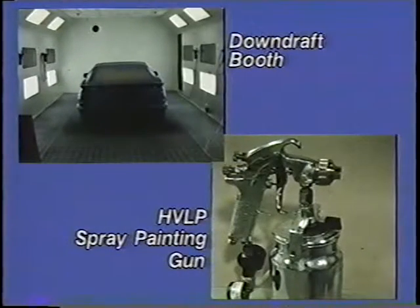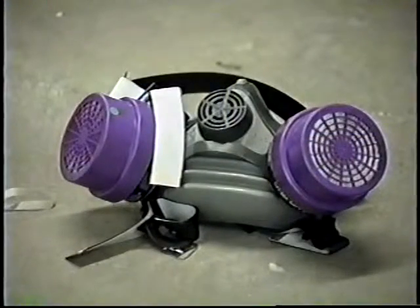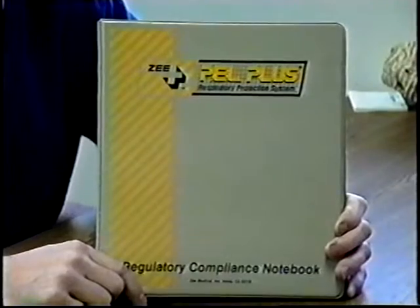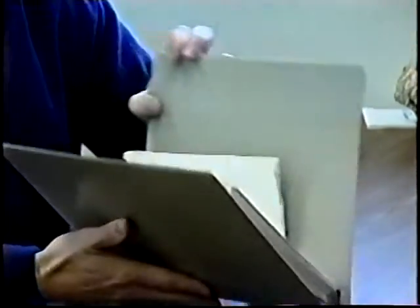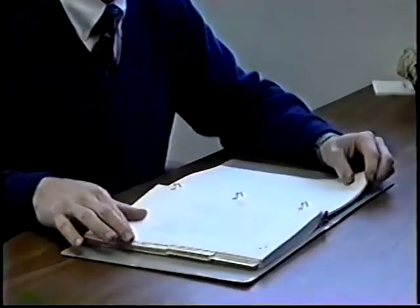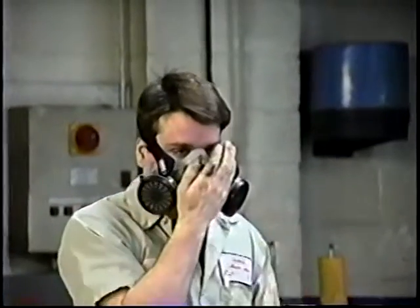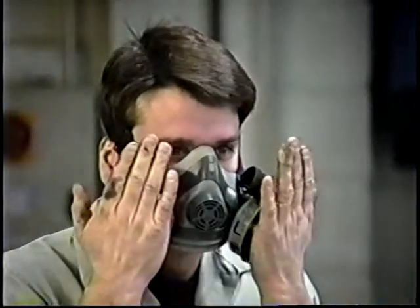Although the engineering controls just described will greatly reduce paint overspray concentrations, they will not completely eliminate overexposure to paint spray. Therefore, personal respiratory protective equipment is recommended. This requires that the auto body shop have a respiratory protection program containing all the elements in the OSHA standard. OSHA requires that each worker be tested while wearing a respirator to ensure that the respirator provides adequate protection.